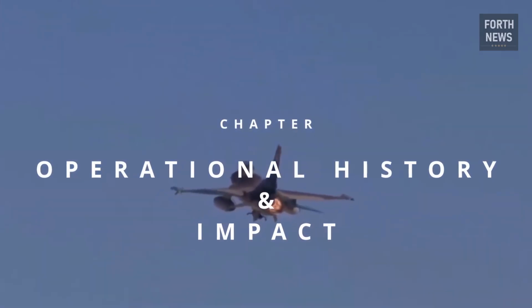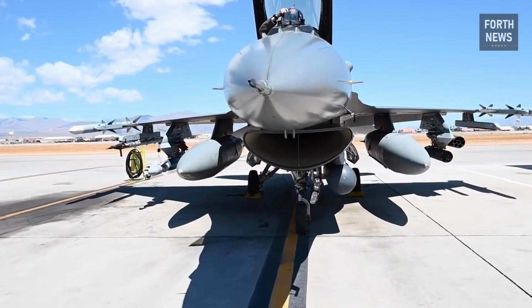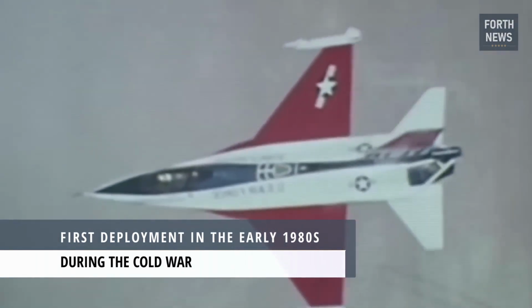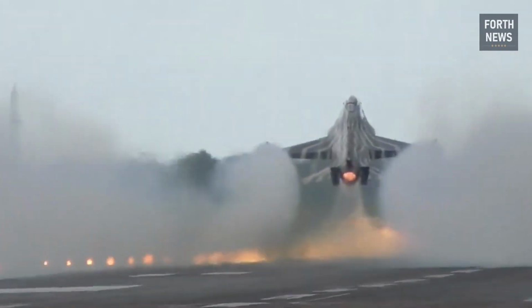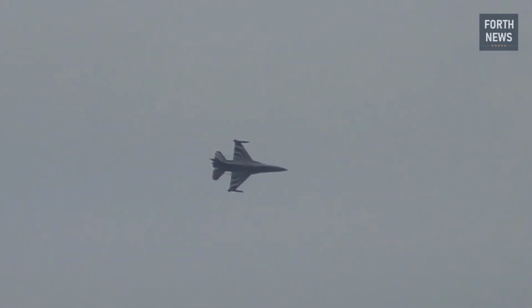Operational history and impact. The F-16A has seen extensive service in various conflicts around the world. From its first deployment in the early 1980s during the Cold War to its active role in the Gulf War, the F-16A has proven its worth time and again. Over the decades, it has been involved in numerous operations, including peacekeeping missions, counterinsurgency efforts, and full-scale warfare.